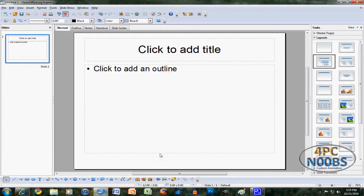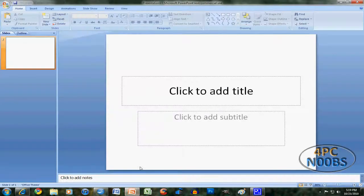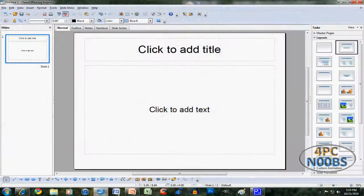Here, I'll give you a look at what PowerPoint looks like right here. For Microsoft, this is the difference. Right there is what you're paying extra for. OpenOffice, PowerPoint.